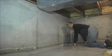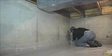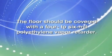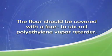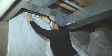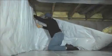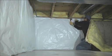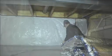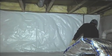The first step in any crawlspace project actually involves the floor, not the walls. The floor should be covered with a 4 to 6 mil polyethylene vapor retarder before you turn your attention to insulating the walls. After you've cut the basement wall insulation to fit the space, staple the top edge of the blanket to the base plate or sill above the wall. It's okay if it hangs loosely, you don't need to fasten the bottom edge. As you can see, insulating crawl space walls is pretty easy, but don't forget to check local building codes for any specific requirements in your area.